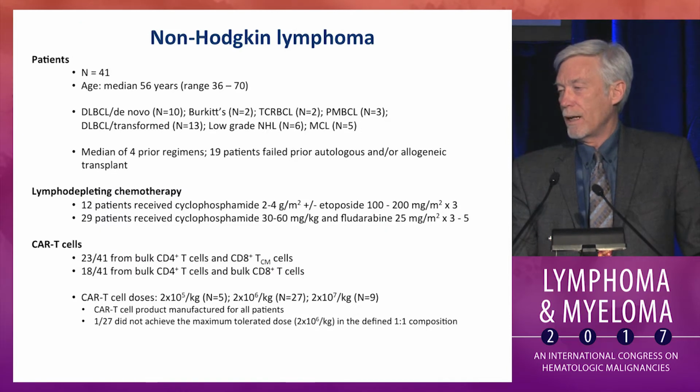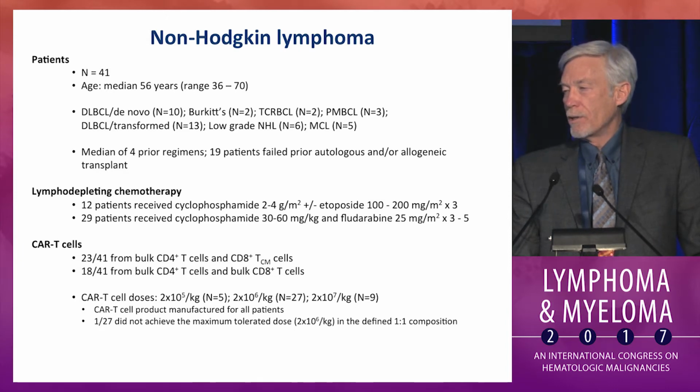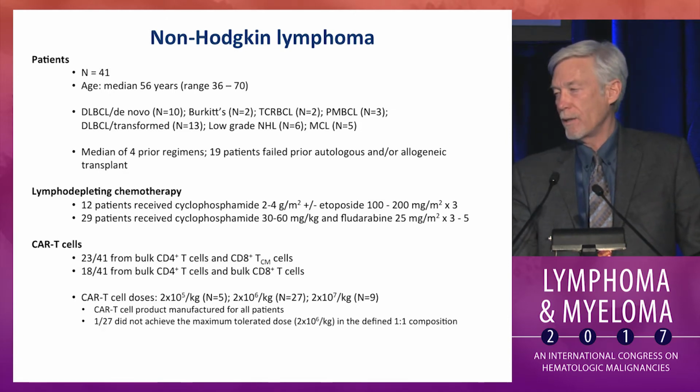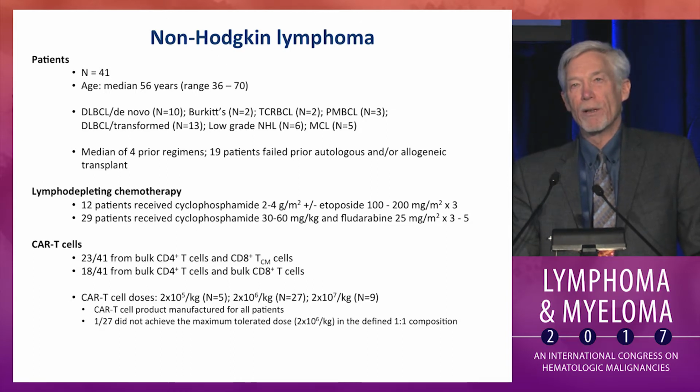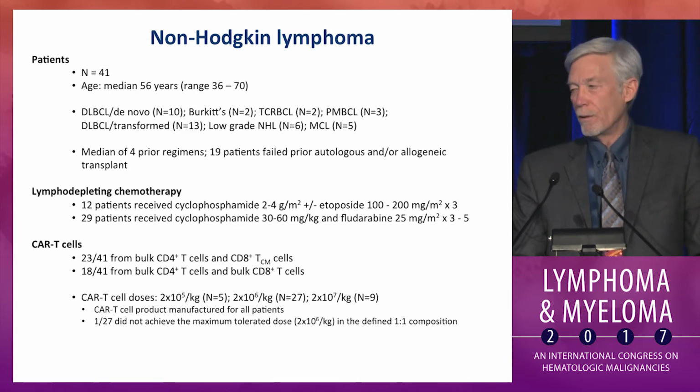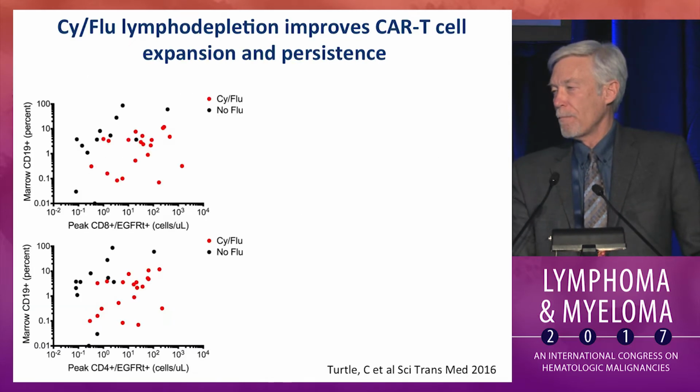So here's the data on 41 patients with lymphoma, a wide age range up to age 70. The largest cohort was diffuse large B-cell, median of 4 prior regimens, and 19 patients had failed transplants, either auto or allo. And we used a variety of lymphodepletion regimens, and I'll show you some of the data about that. And we were able to grow T cells in virtually 100% of the patients.